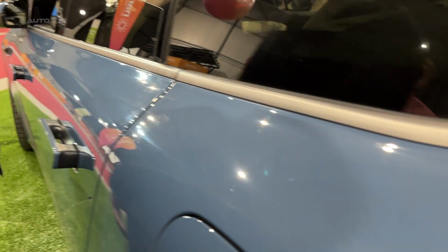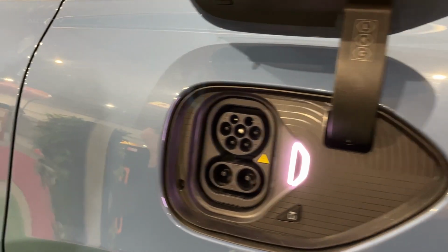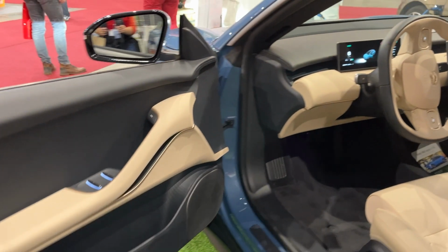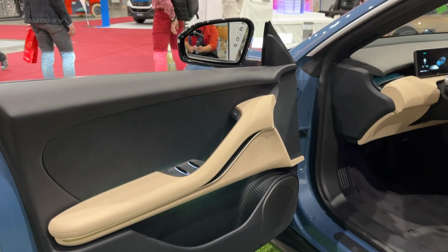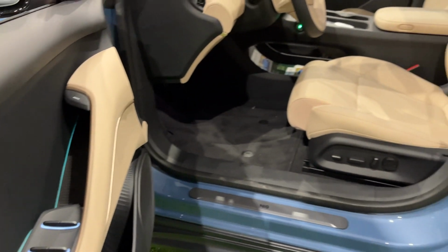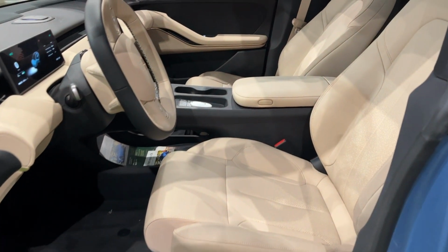The ET5 Touring uses the same dual-motor all-wheel drive powertrain as the sedan, with a front induction motor making 201 horsepower and a rear permanent magnet motor producing 282 horsepower. Total output is 483 horsepower and 481 pound-feet of torque. This allows the Touring to accelerate from 0 to 62 miles per hour in just 4.3 seconds. Top speed is limited to 112 miles per hour.